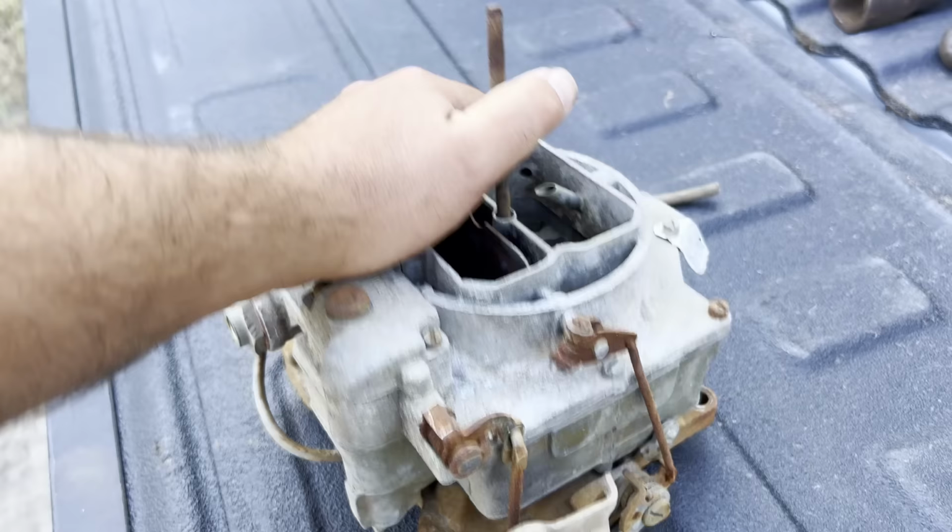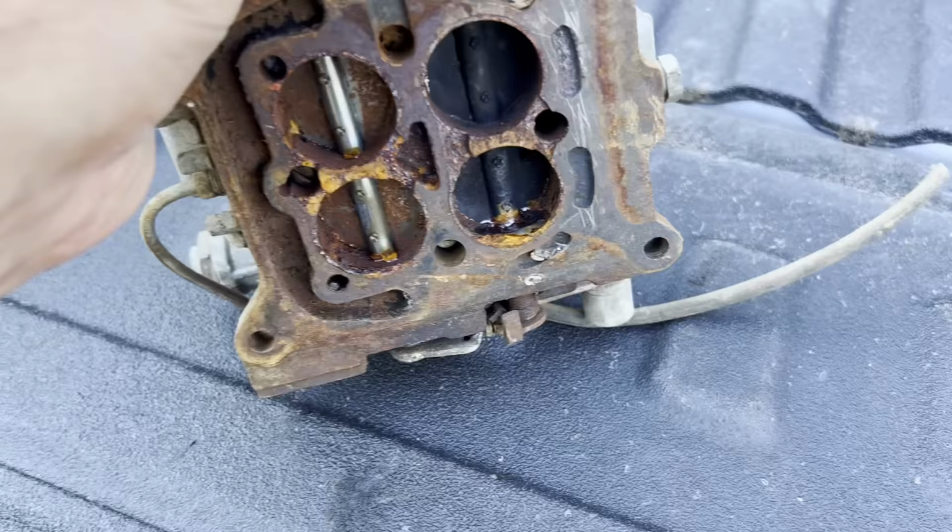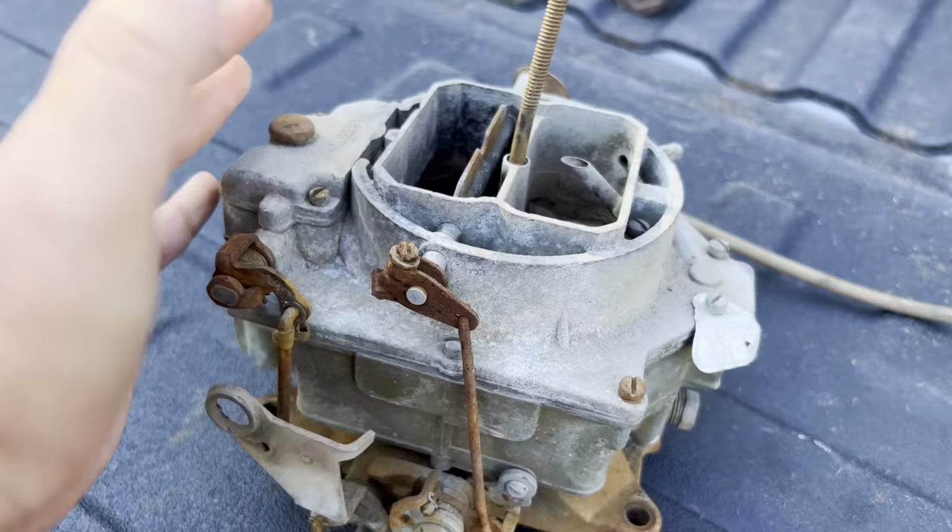It's a little bit on the rusty side. I haven't really tried to free it up yet. I'm guessing I probably can't get it to free up, so it's going to be a core or probably a total rebuild, where somebody actually takes it completely apart, rebuilds everything from scratch, puts new bushings in it, the whole nine yards.